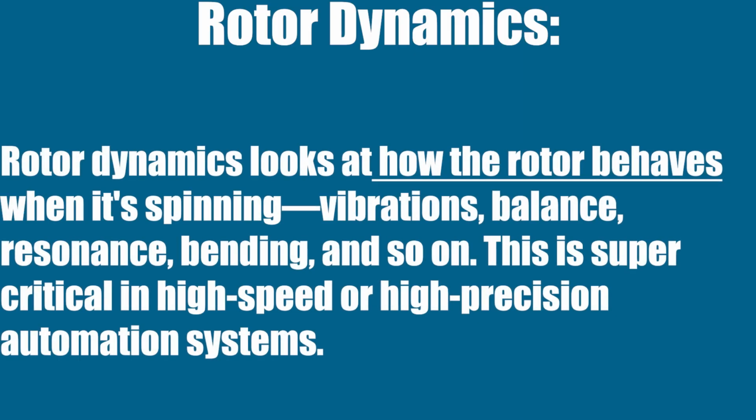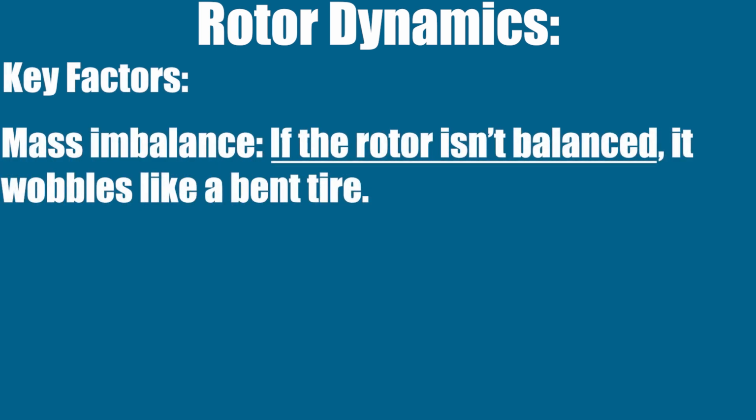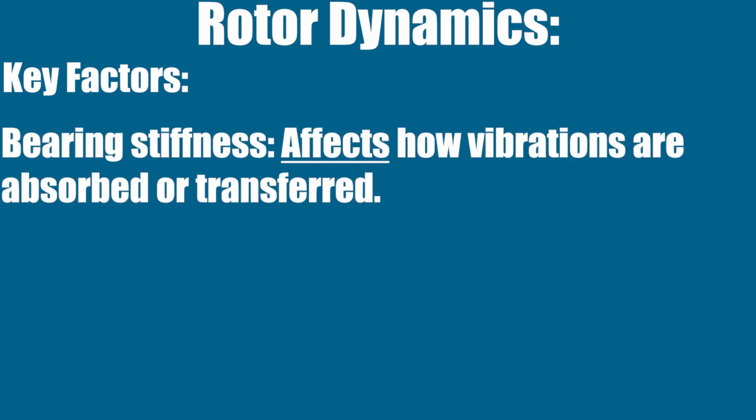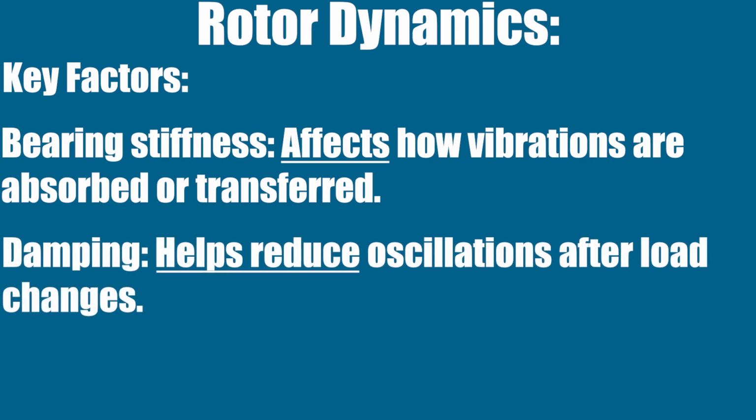Now let's talk rotor dynamics. That's basically looking at how the rotor behaves when it's spinning, and that's vibrations, balance, resonance, bending, etc. This is very important in high-speed or high-precision automation systems. Mass imbalance is if the rotor isn't balanced, it's going to wobble like a bent wheel. Critical speed, that's the rotor having certain speeds where it naturally vibrates. These are called resonance points, and running near them can destroy the motor. Bearing stiffness affects how vibrations are absorbed or transferred. Damping helps reduce oscillations after load changes.